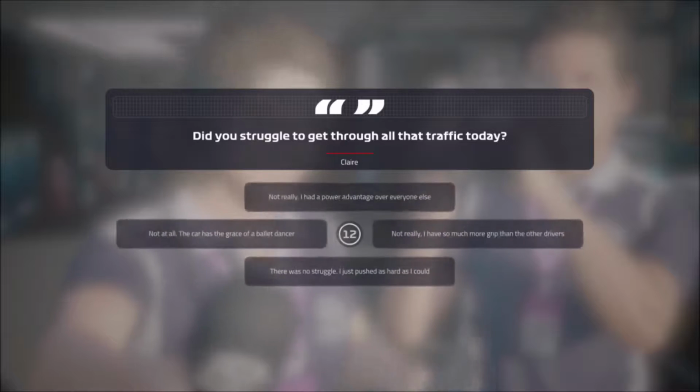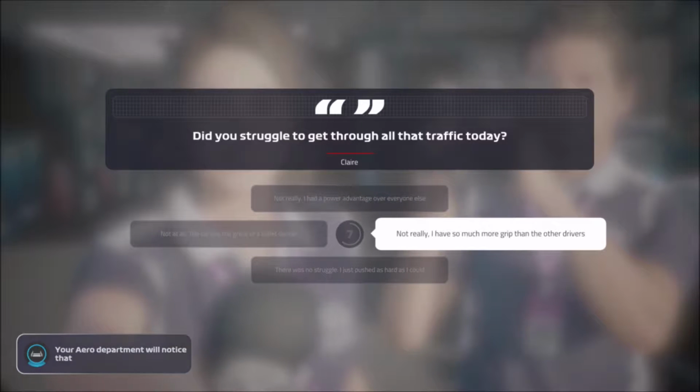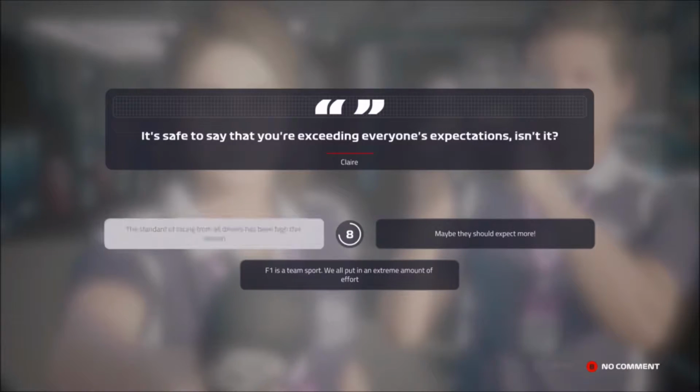Did you struggle to get through all the traffic today? No, not at all. The car has the grace of a ballet dancer. It's what I was tempted to go with, but not really. I had so much more downforce than the AI. And yeah, it's pretty easy, to be honest. It's safe to say that we're exceeding everyone's expectations, isn't it?